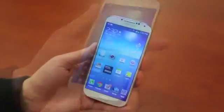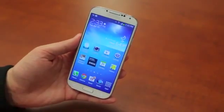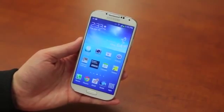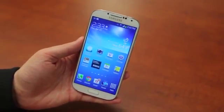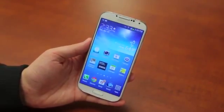as well. And rounding out some of the cutting edge features here of the Galaxy S4, this has 802.11n AC, which I can't even test for you because I don't have anything that supports AC, but certainly over the next 2 years of your contract, a lot of stuff might. So there's that option as well.